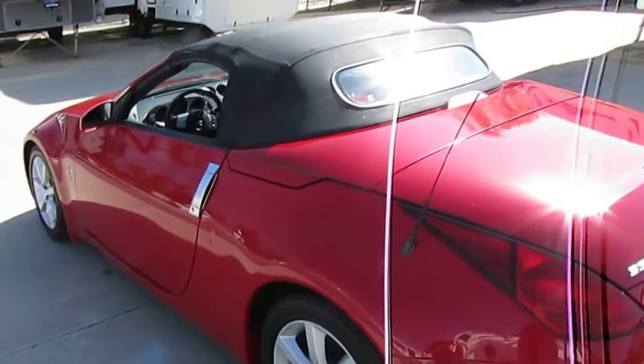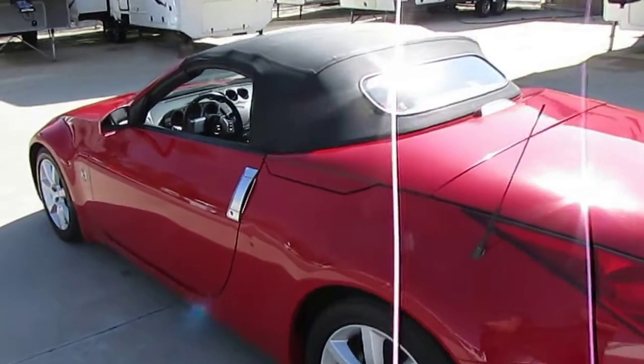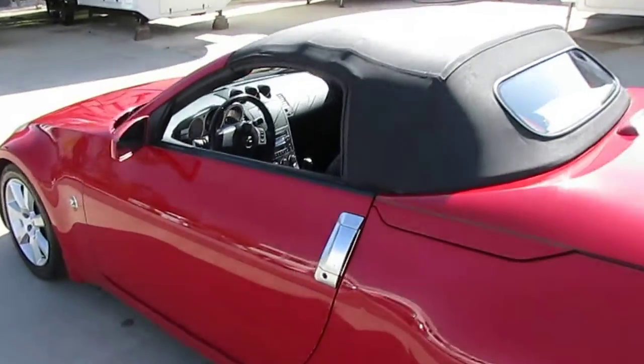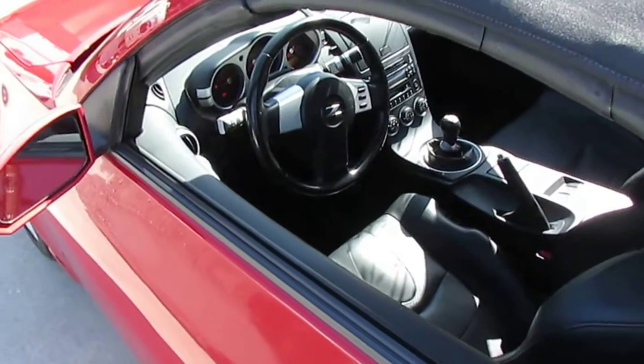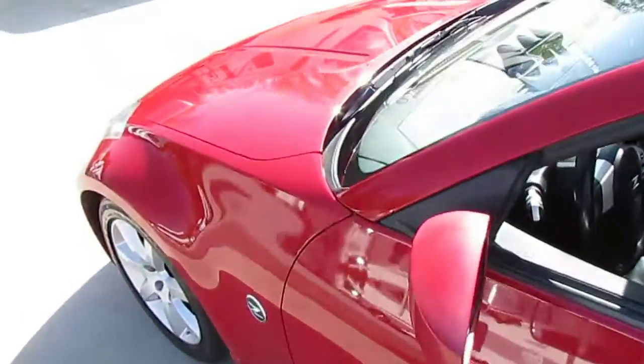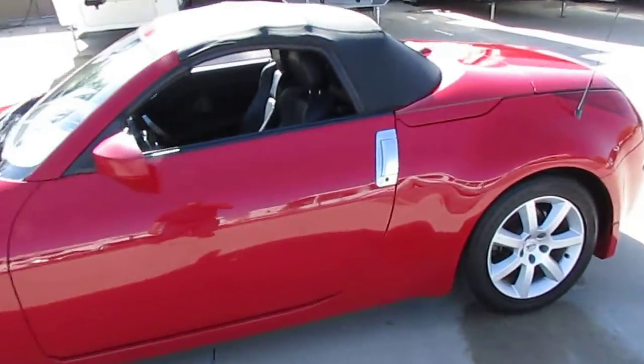$9,500, haggle-free, firm, not taking any less, folks, because you can't find these cars for this price with this low of miles, with this color and 6-speed and the combination this car has. I mean, this is a pretty affordable toy, perfect just in time for spring.